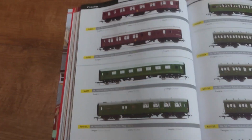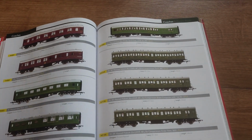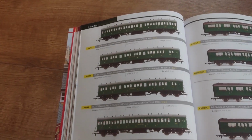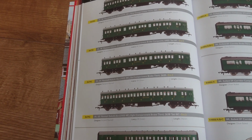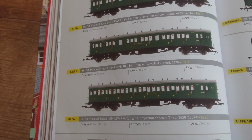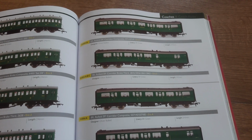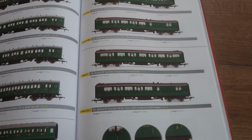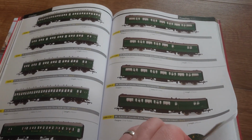I've already got some of them. I've already got the restaurant car. I've already collected a lot of this. I've got some last year as well. A lot of the rolling stock, you see. Yes. Mansells. I've still got to collect my Bulleid 59s. I've already got them. I've just got to collect them from the model shop.